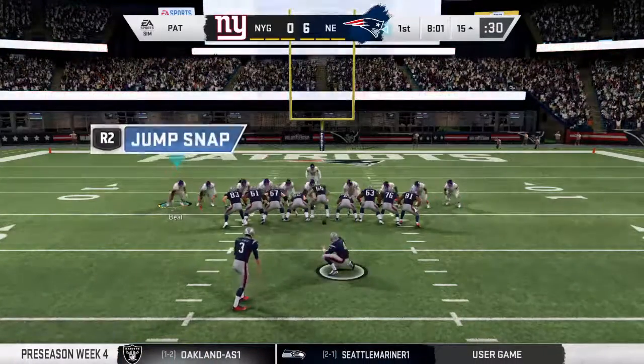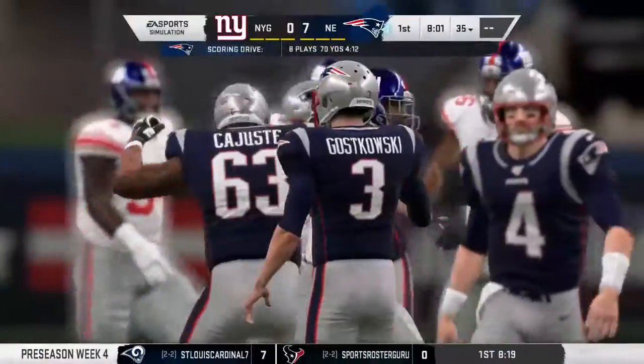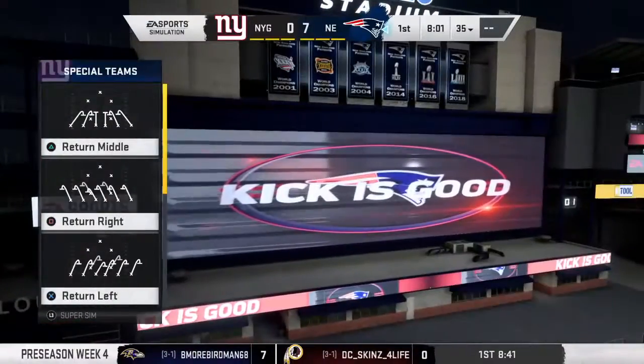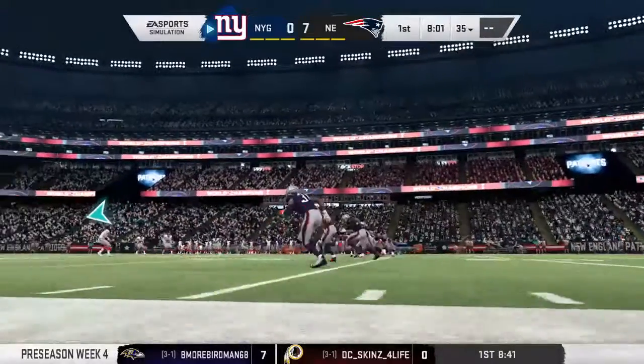As a former defender, I would be angry as well. Could not get off the field. Well-executed offensive drive. No matter what the defense tried, they couldn't stop them. Gostkowski the extra point, and it's now a 7-0 game.